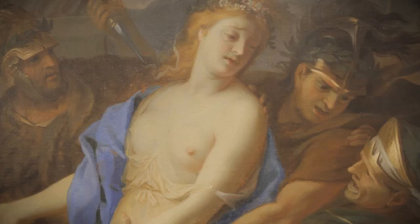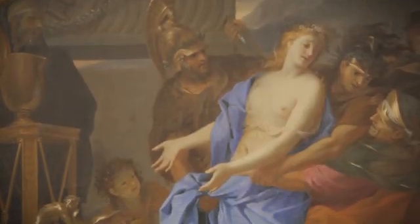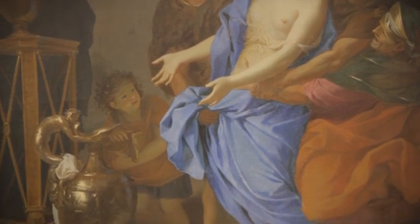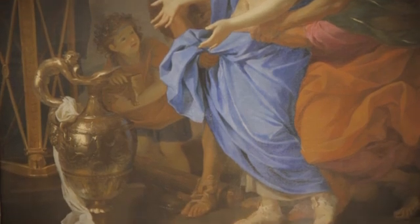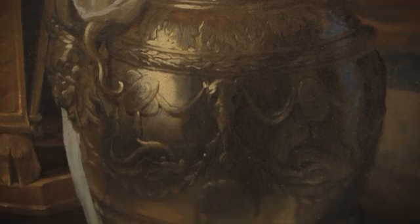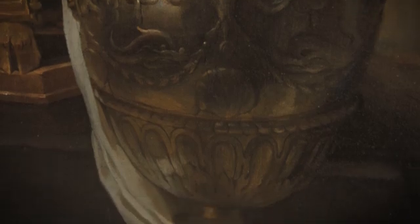Look how these 4 people are put together. It's like a dance. It's very well done, and the composition is like an arch, starting with the mother of Polyxena and ending here with the little assistant to the priest. And this magnificent vase, which if you come close you can see all the details of the sculpture, is an extraordinary piece of painting.